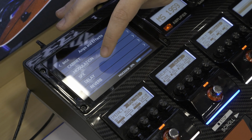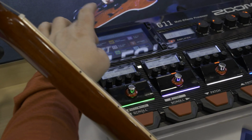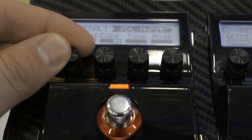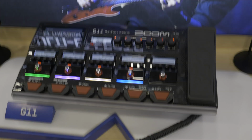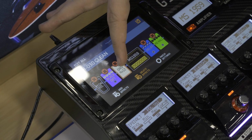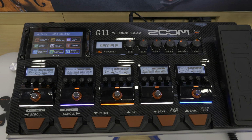You can even load your own third-party guitar cab impulse responses, thus customizing your sound further. There are also smaller dedicated pedals for scrolling through the patches and banks, selecting the built-in tuner, and tap tempo. The large integrated foot pedal gives you control over a variety of expressive parameters, and the G11's extensive I/O options allow you to integrate it with other guitar pedals and audio hardware, your computer via USB, MIDI-based gear, and more.